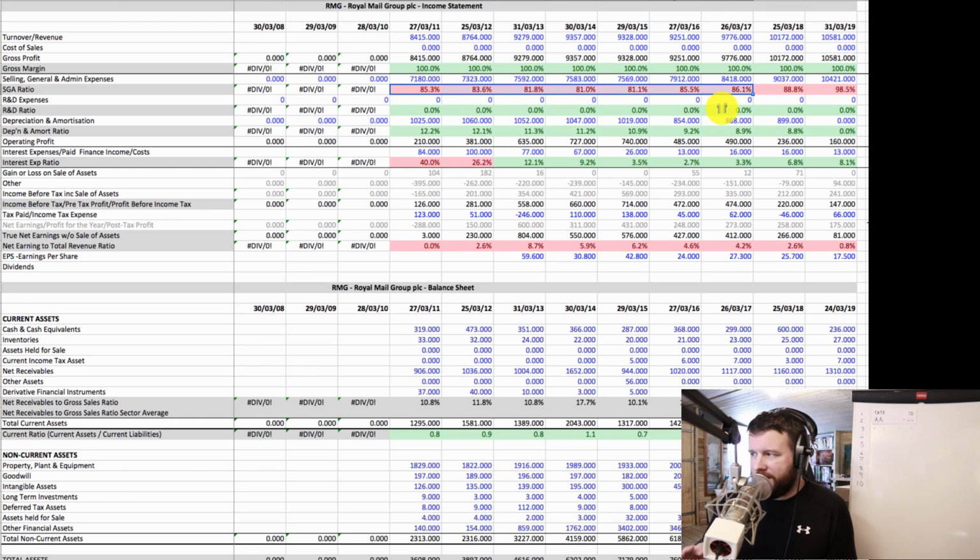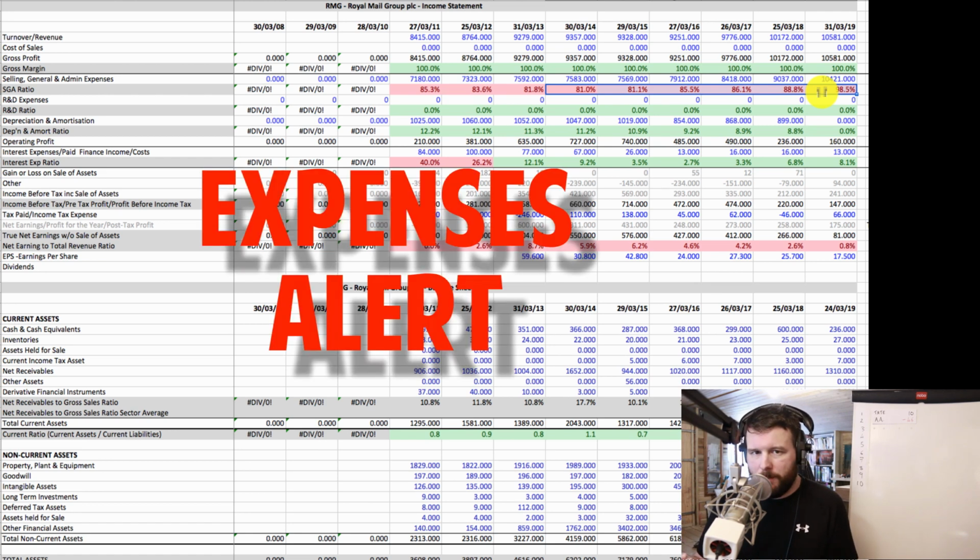What's more of a concern for me, though, is that I'm always looking for patterns, always looking for trends, because I think trends and patterns tell us so much about what's going on behind a business. Take a look at this. For the last 6 years, the expenses have been sat at 81%, then 81.1%, so not much difference. Then it went up to 85.5, 86.1, 88.8, and now 98.5. So over the last 6 years, every single year, expenses have been growing.